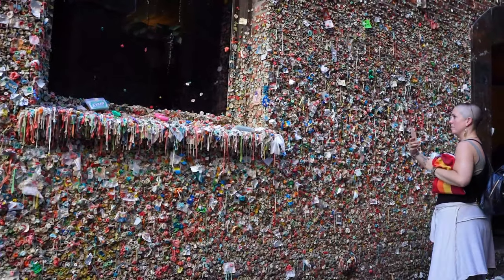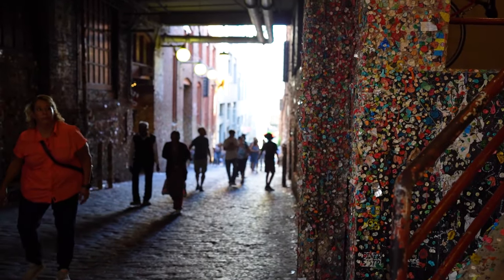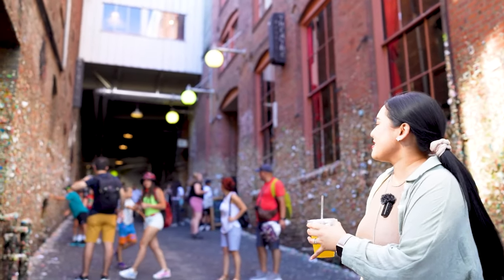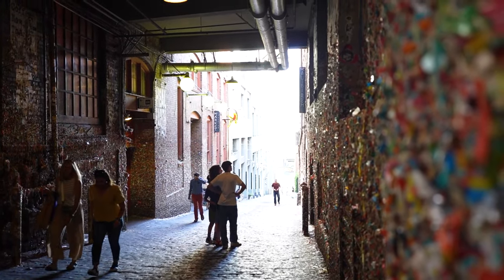It's beautiful for the place that you go, you can come and take the pictures. Since you're already here, you come to visit Pike Place Market, you can just get down and just enjoy the view right here.